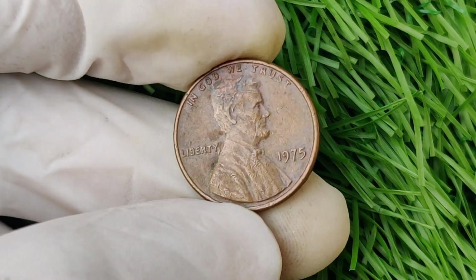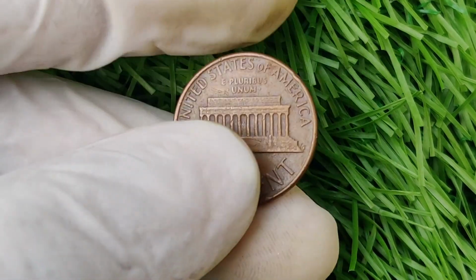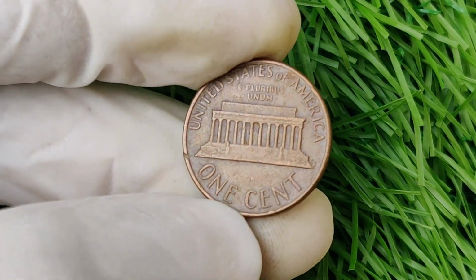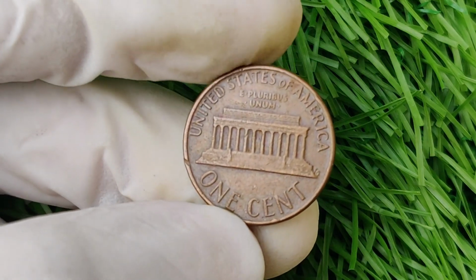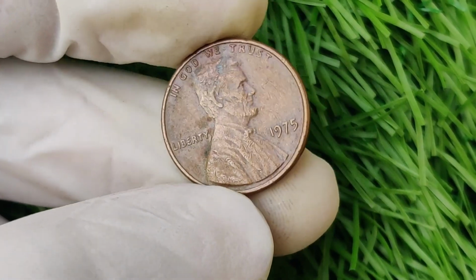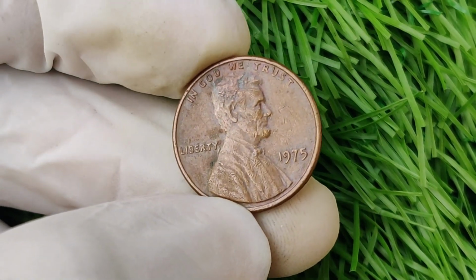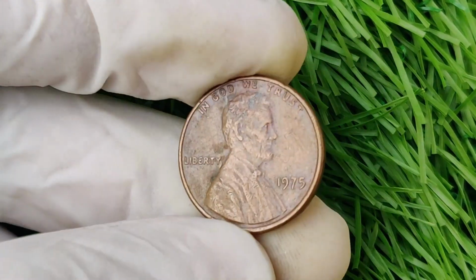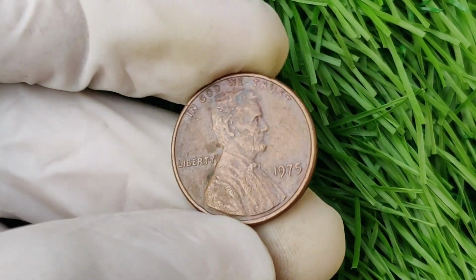Step 2: weigh the penny. A standard copper penny should weigh 3.11 grams, but a rare aluminum or silver version will be significantly lighter. Step 3: get your penny professionally graded by PCGS or NGC if you suspect it might be rare. Step 4: check recent auctions and sales to compare your coin's features.